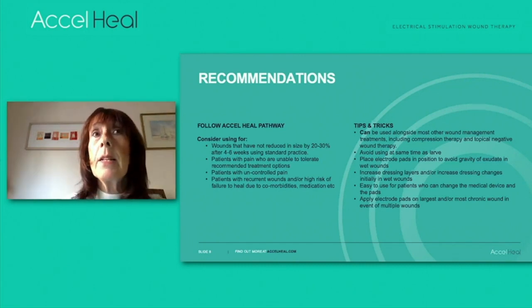So I've explained it's an easy to use therapy to kickstart your wound healing, and I urge you to consider using the therapy as part of your pledge to reduce the number of chronic wounds in our population.